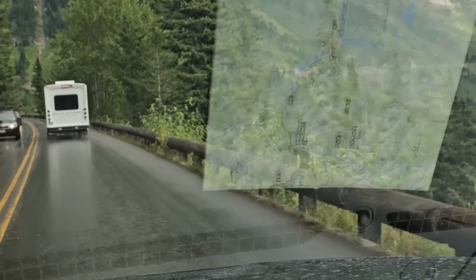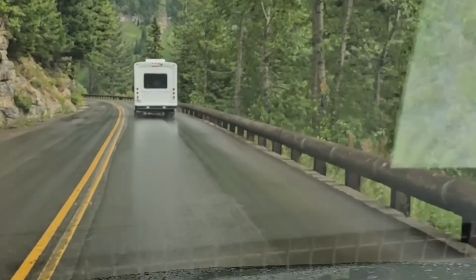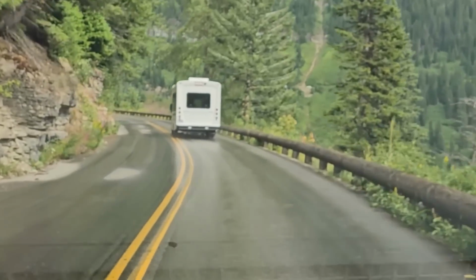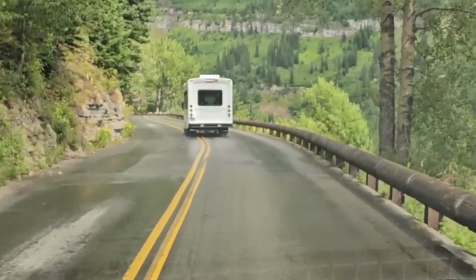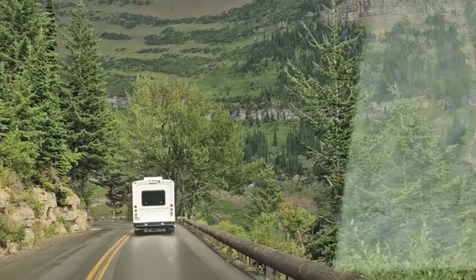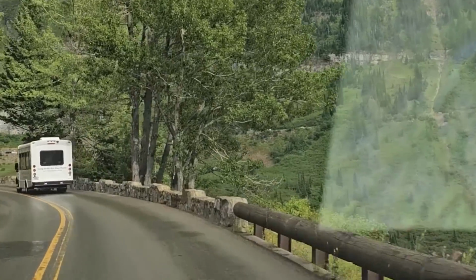This is the Going-to-the-Sun Road, Glacier National Park. It is the sketchiest road in the country, maybe. There's areas where the rocks stick out and you have to go super slow to get by other cars. No RVs allowed. That shuttle in front of us is about as big of a vehicle as you can bring up here. But it is crazy.